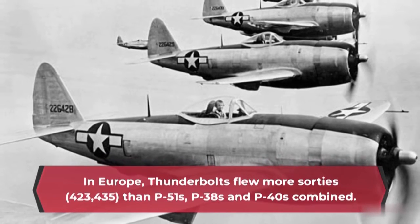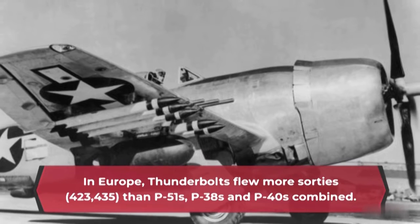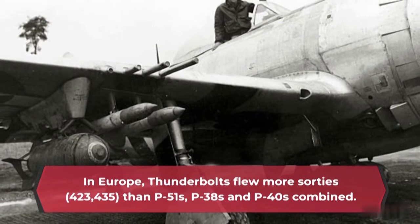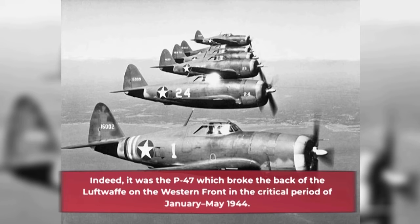In Europe, Thunderbolts flew more sorties, 423,435, than P-51s, P-38s and P-40s combined. Indeed, it was the P-47 which broke the back of the Luftwaffe on the Western Front in the critical period of January to May 1944.